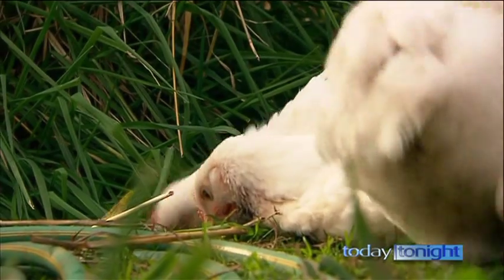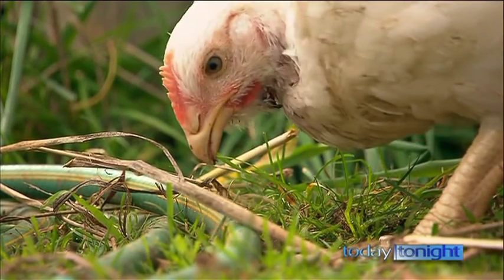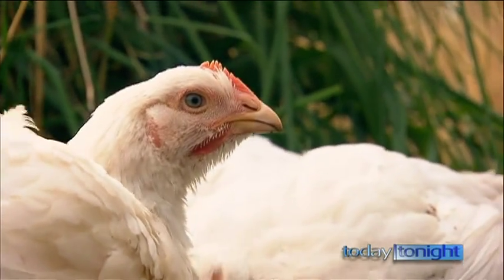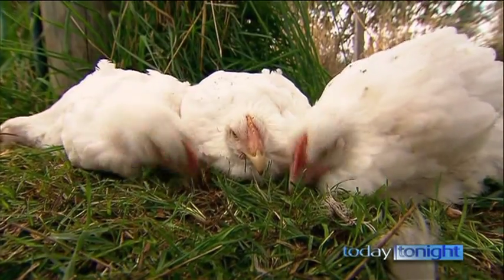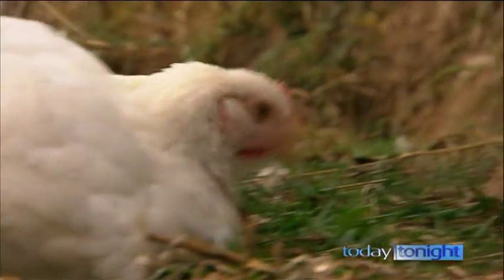They look like mature chickens, but listen. They cheep like baby chicks. Look a little closer and their eyes are still baby blue, just like a baby chick's. That's because that's what they are, just 5 weeks old but bred to grow twice the normal rate.